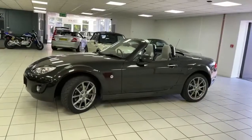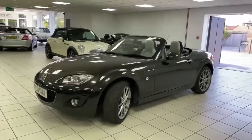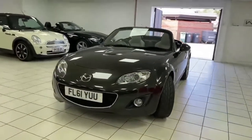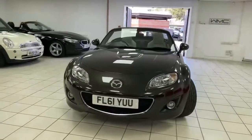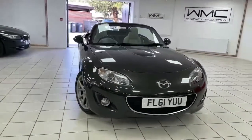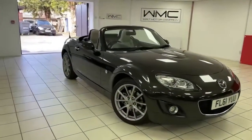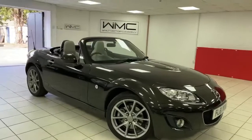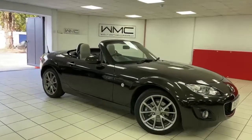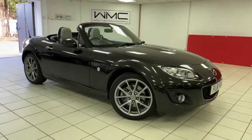So there we go, lovely car, 2011, 61 plate, Mazda MX5 2-litre Kendo edition. So grey leather to contrast the exterior. Heated seats, Bose music, electric hard top. One owner from new, proper service history. If you're after one of these, I mean, this is a real credit to the last owner. This car's been kept extremely well. So if you want one of these, I would suggest come and have a look at this one.